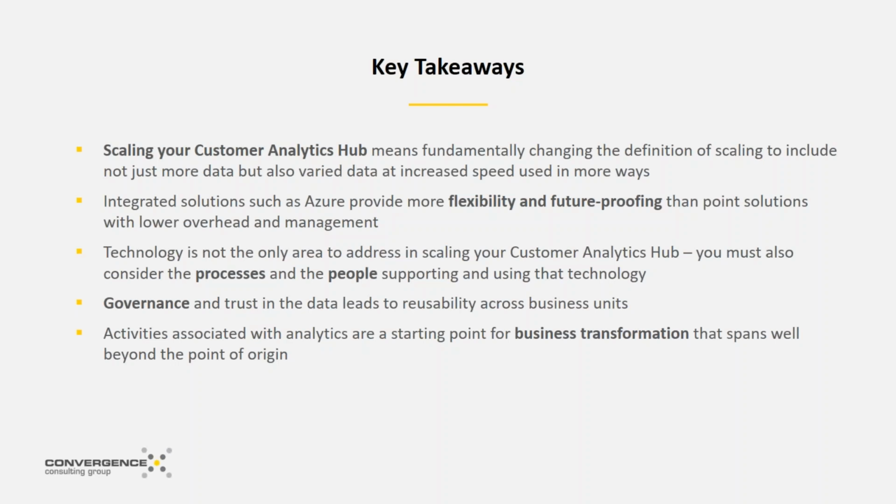You have to consider the processes and the people supporting and using that technology to ensure that they're all in the loop and able to maintain the veracity of your analytics. Governance and trust in the data leads to that reusability across business units. And the activities that are associated with analytics are just a starting point.